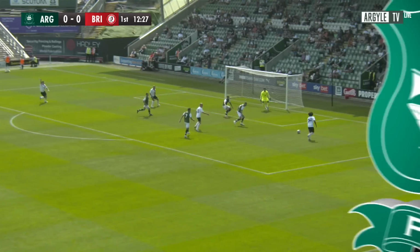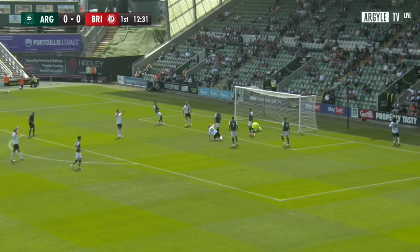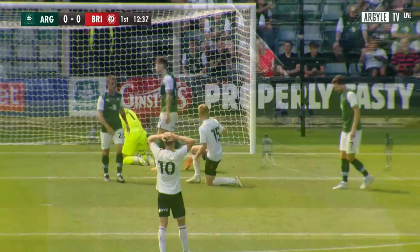Argyle playing with it a little when they were trying to bring it out. In fact, I'm not sure it was a save. I think it hit Scarr on the way through. I thought initially that Cooper had blocked it. As it was, I think he hit the defender.